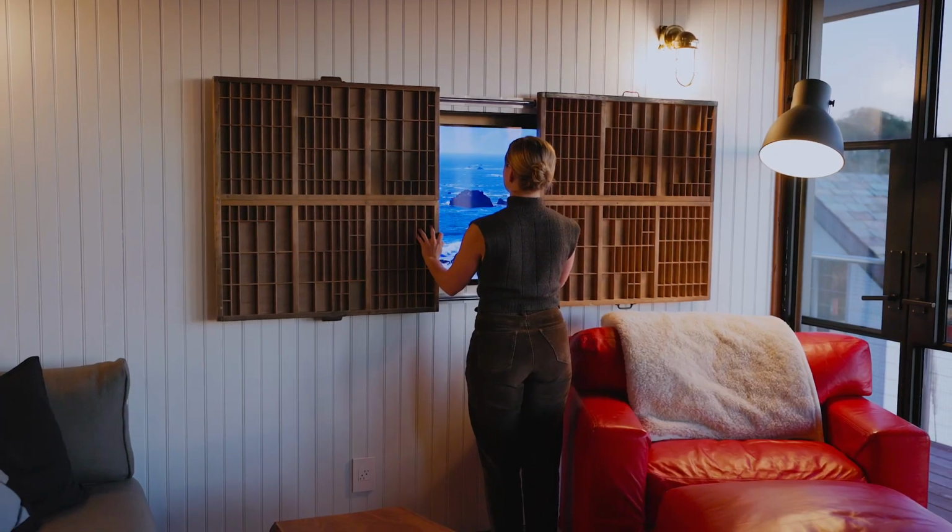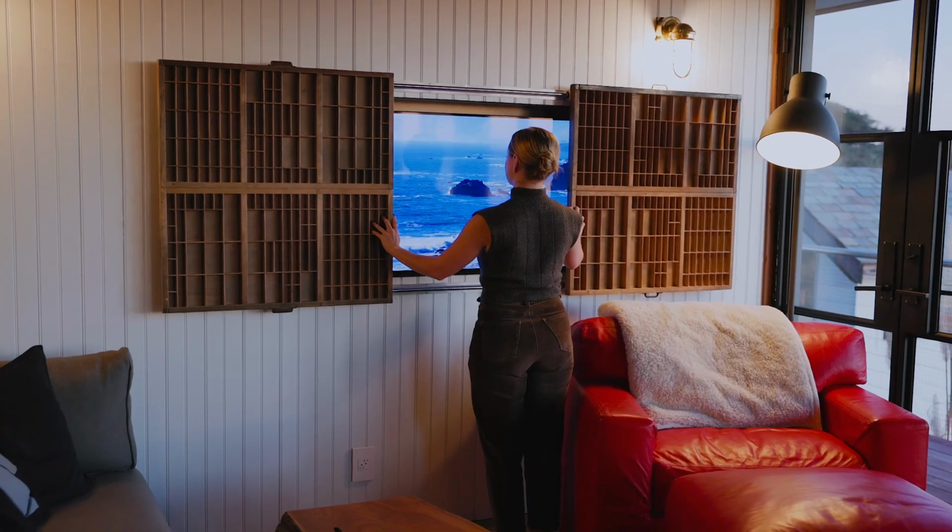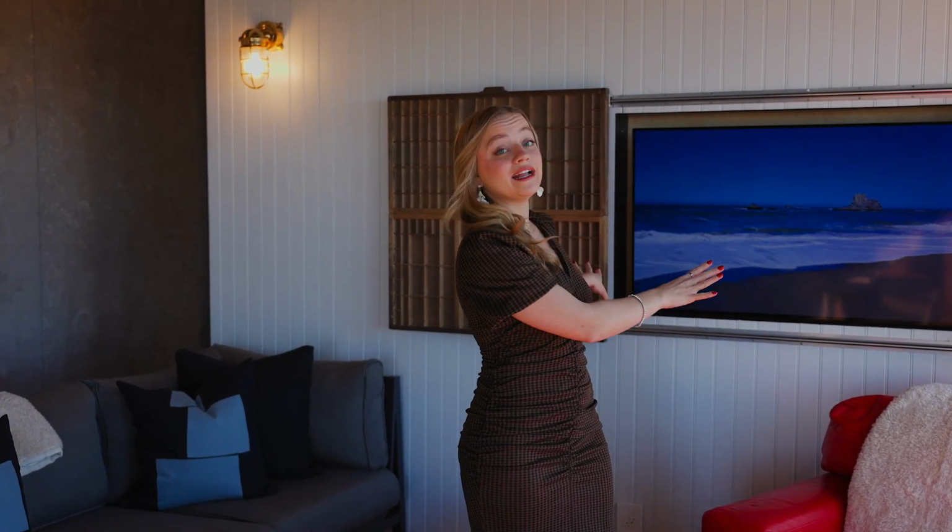And then behind me here you have a flat screen TV for entertainment, especially for your cozy movie nights. This is built directly into the living room design. You have wooden slats. If you close them all the way, you can't even tell the TV is in here. I just think it's a very thoughtful and seamless design.